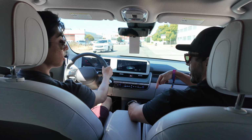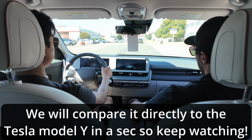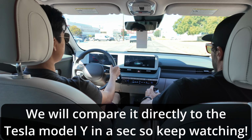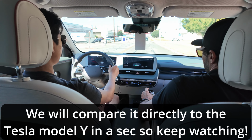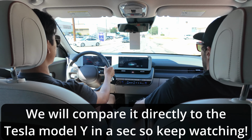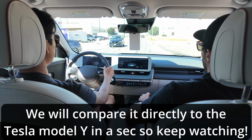I was going to get this car here because in my opinion, the Ioniq 5 is the best electric vehicle. I don't have a discount because I don't work for Hyundai. I'm not a Hyundai employee. But I just think the Ioniq 5 is the best all-around electric vehicle on the market right now.